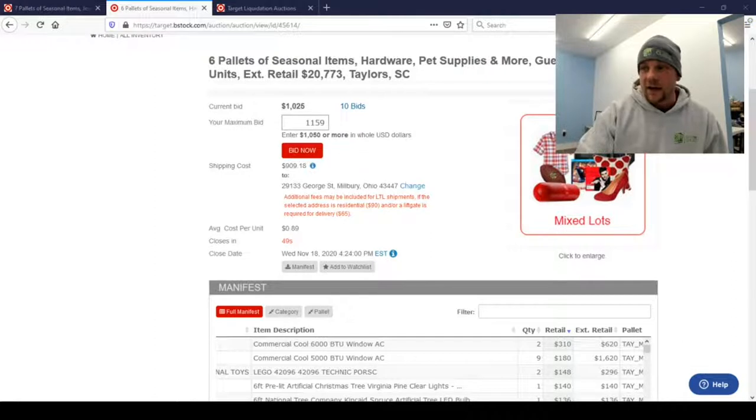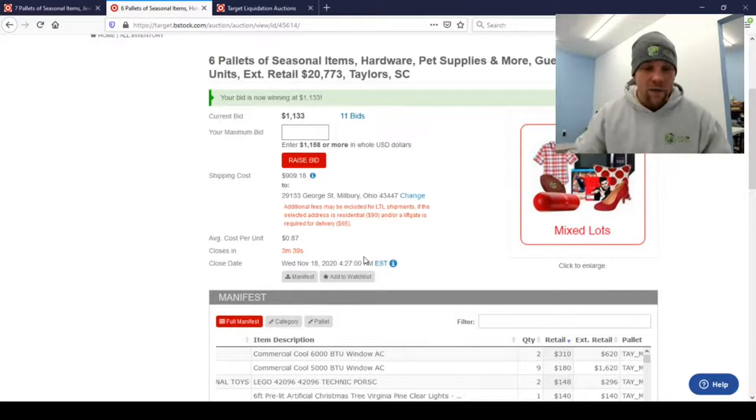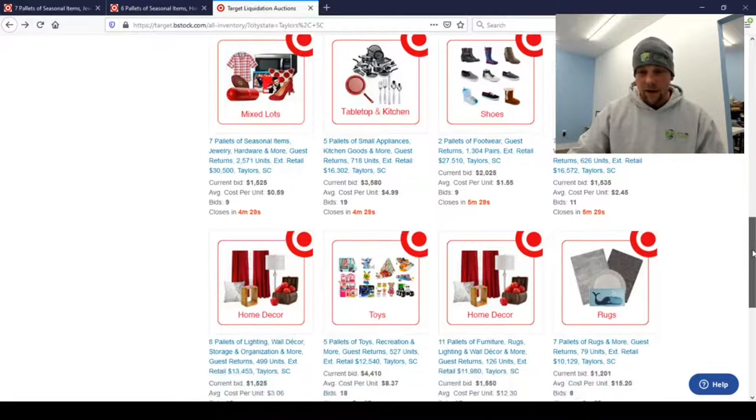1159. You say, why that number? What if their bid was $1,150? Now you're going to jump it up. And I'm still underneath 10 cents a dollar, so I'm going to go ahead and hit this. Let's see. We are winning right now at $1,133. So we are under 10 cents on the dollar, which really anything you can get out there under 10 cents on the dollar is going to be a really good buy for you.